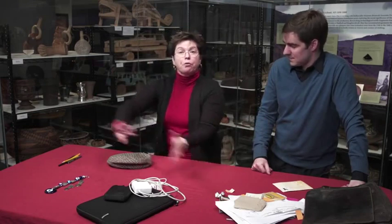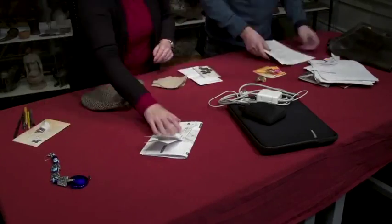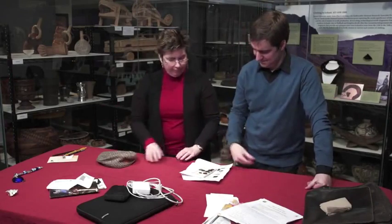Now the trick, of course, is to bring all these things back together at the end, so it's not like we just look at the paper and we throw the rest away, or we just keep the metal and we throw the rest away. So we break apart our assemblages to investigate them further, to ask them questions, but then we have to put it all back together. Right. One last. All right. Ooh. What do you think?